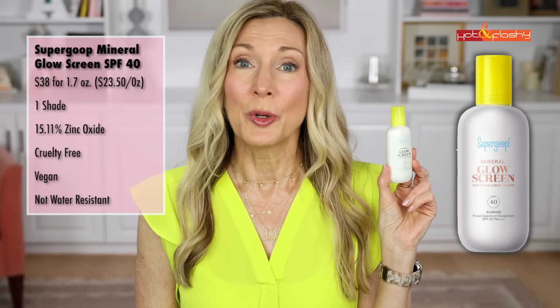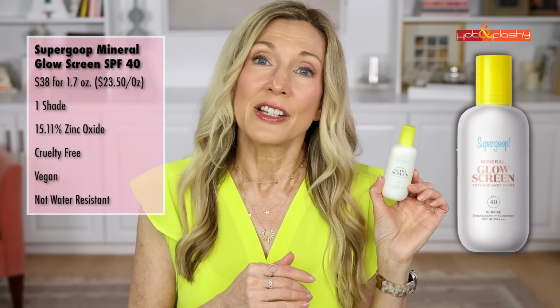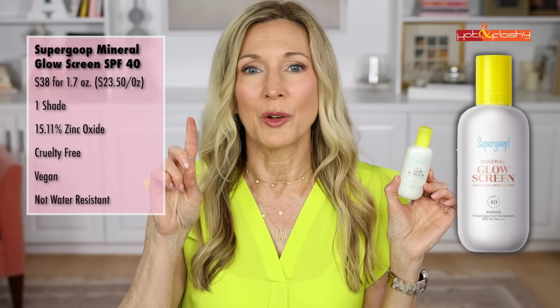All right, next up, Supergoop Mineral Glow Sunscreen. This is an SPF 40. It costs $38 for 1.7 ounces. That's $23.50 an ounce, and it comes in one shade.